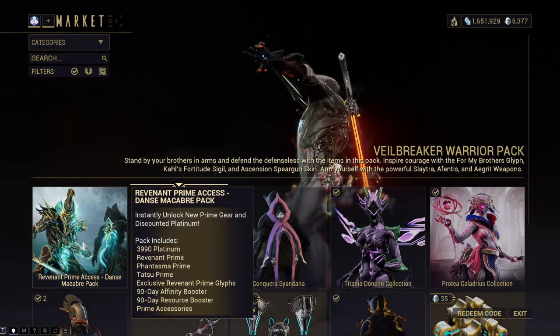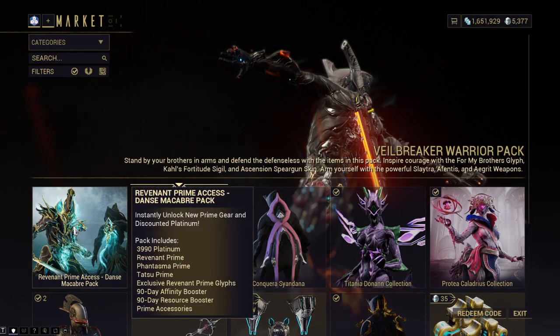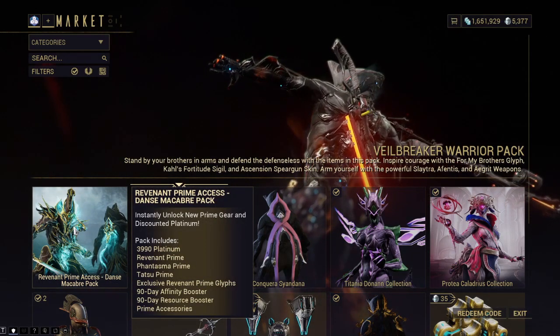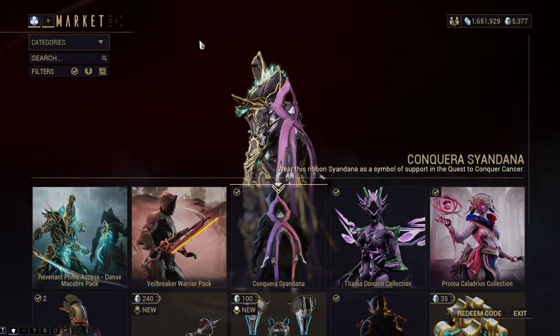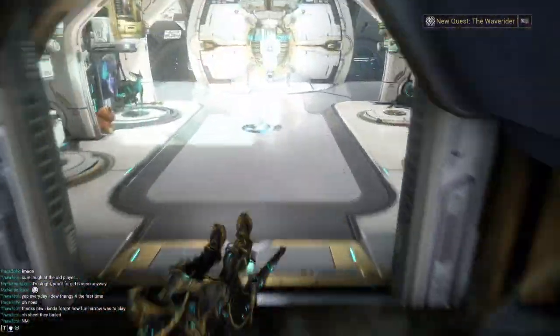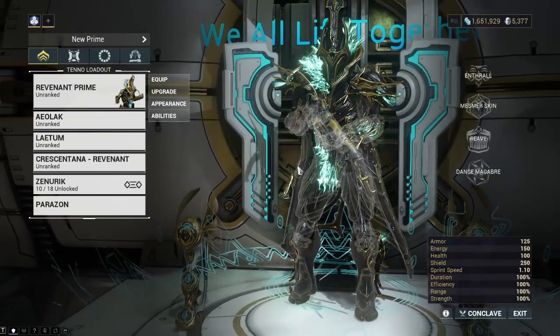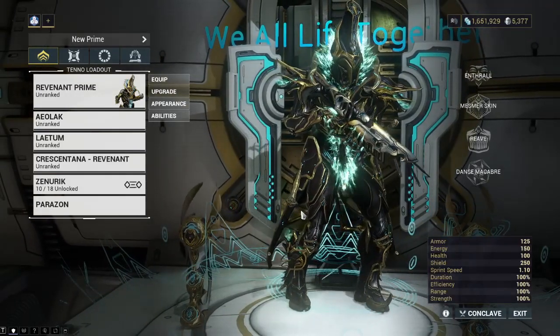Revenant Prime Access, if you would like to pick it up, you can get all of the cool things: Revenant Prime, Phantasma Prime, the Tatsu Prime, as well as some Prime accessories. We're going to jump in and take a look at, of course, the Prime Access and the things that come along with it. We have Revenant Prime here currently.